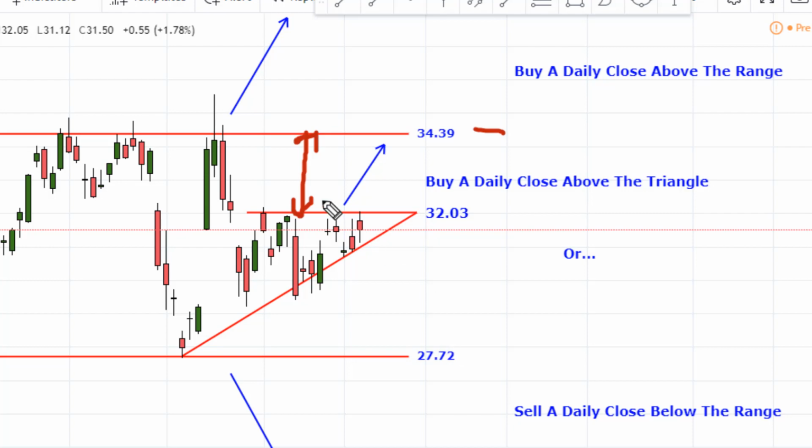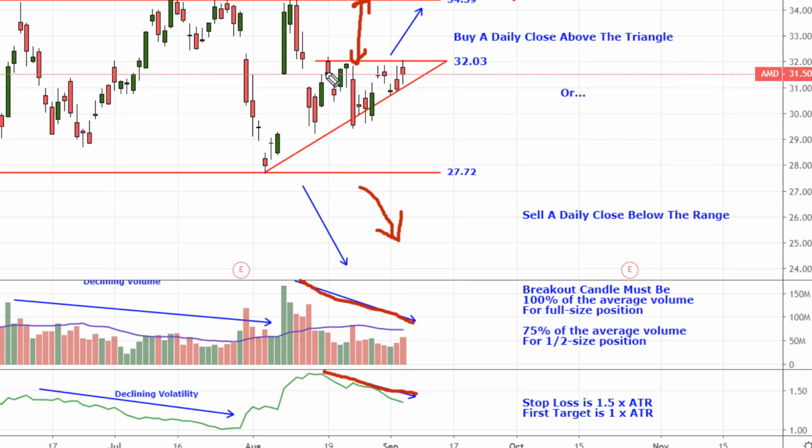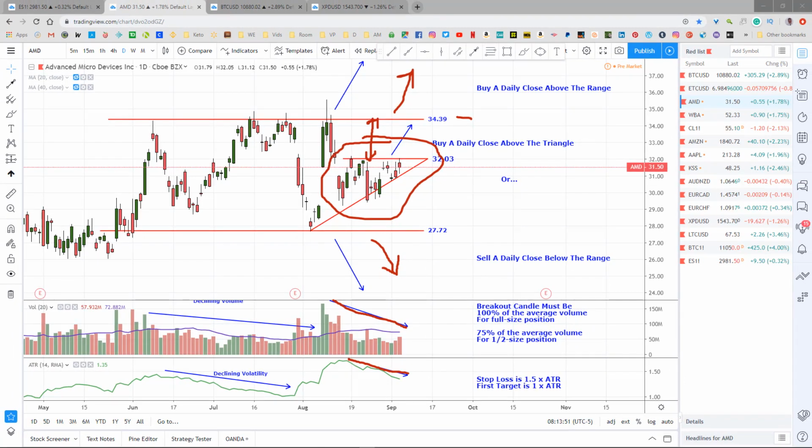Then you can also re-enter the trade if and when it breaks this trading range. And you'll notice this nice declining volume right here during the course of this pattern as well. Just call this one a twofer.